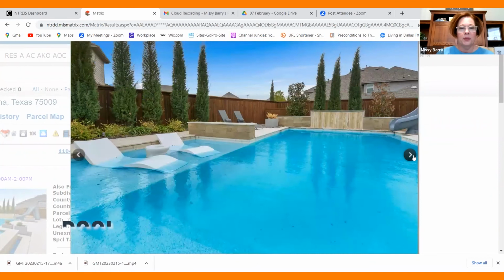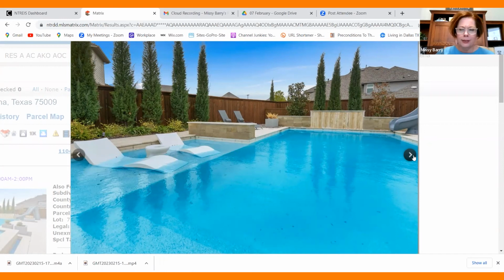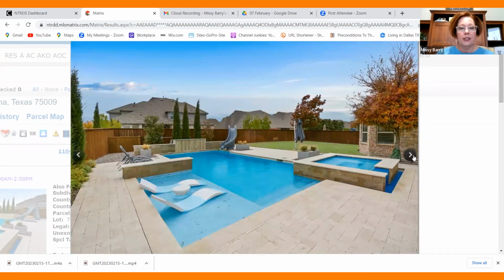Here's a view of the pool. Look at the built-in chairs. Looks just like what I want to do when it gets to be a little warmer outside. Still plenty of grass on the right-hand side. So these lots are very spacious in Light Farms, which is where this house is located. It's going to have an 80 or so foot wide lot, which gives you plenty of room for the pool and more.